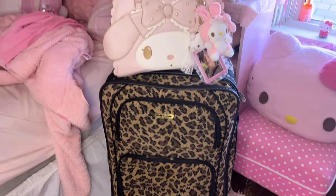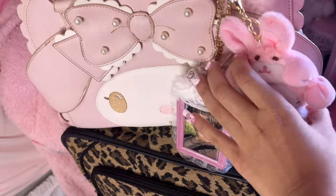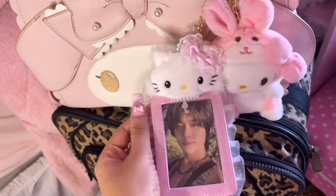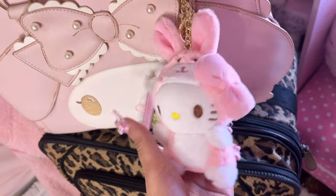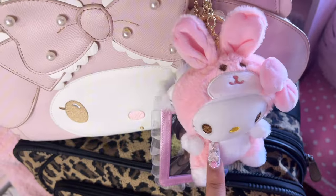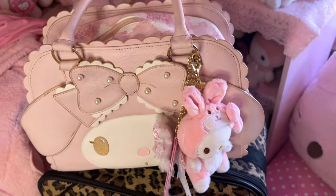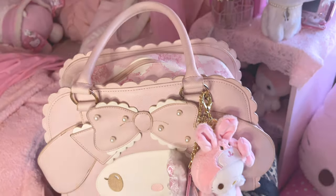Got done packing and I just want to take a second to appreciate how cute my luggage looks. But not everything around it, just the luggage. I'm traveling by myself this time and it's only right that I feed into my Delulu and bring my Yeonjun photo card. Also, this little plushie is going to be my companion for the day. She's so cute and I got her matching with my friend Kayla, who I'm about to go see today. I can't believe I'm finally getting around to it. I'm gonna be able to do so much shopping.